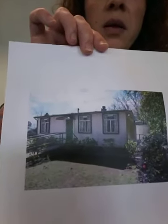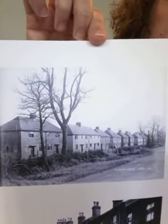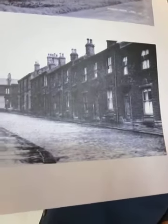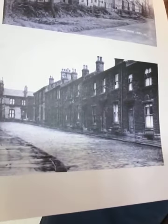So here we have a prefab, which I actually think looks quite nice. And here we have some terraced houses and some semi-detached. So if you can see the semi-detached houses there, there's quite a bit of garden in front of those before it gets onto the road. And then you've got some terraced houses there, and those houses don't have a front garden or a yard at all at the front. They're straight onto the pavement and the road.